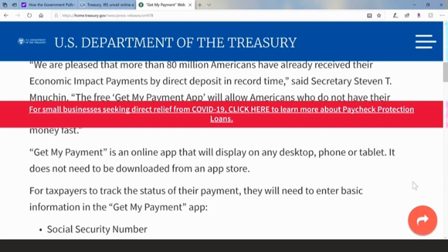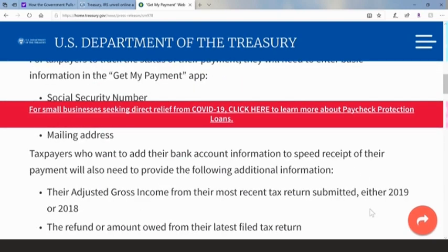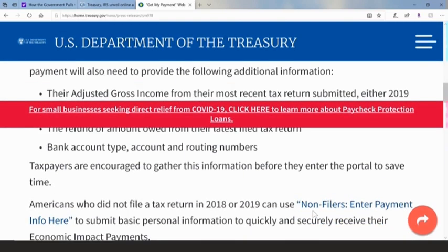For taxpayers to track the status of their payment, they will need to enter basic information in the Get My Payment app, such as Social Security number, date of birth, and mailing address. Taxpayers who want to add their bank account information to speed receipt of their payment will also need to provide the following information: their adjusted gross income from their most recent tax return submitted, either 2019 or 2018. Second, the refund or amount owed from the latest filed tax return. Last, the bank account type, account, and routing numbers. Taxpayers are encouraged to gather this information before they enter the portal to save time.